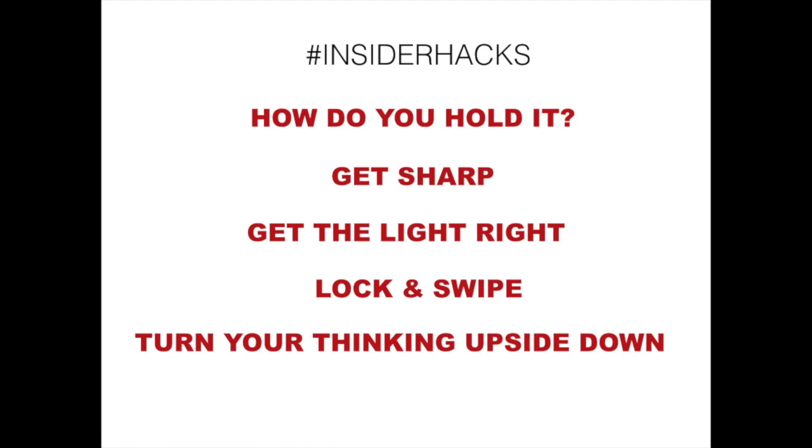You see the mismatch there. Most of the population are taking upright pictures when we've got wide spaces to put them in. So if you're going to be really good at marketing and showing people what you've done, think wide, think the bigger picture. Get sharp. Make decisions on what's the sharpest thing in your shot.